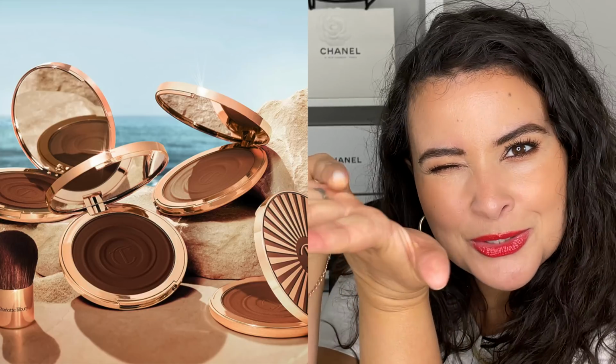This is from Charlotte Tilbury. So this is the Beautiful Skin Sun-Kissed Glow Cream Bronzer. This looks so good. Something about the packaging makes me want to squish my finger in it. I just want to see how creamy, how spongy it is. There are 4 shades to choose from, a fair to a deep warm bronze.